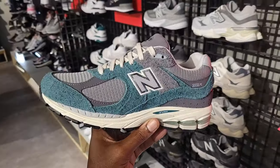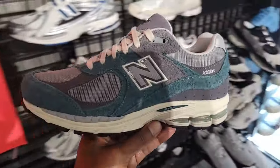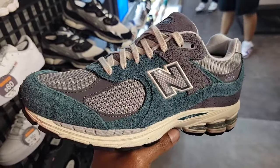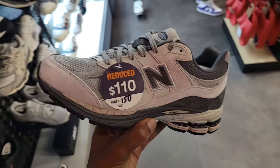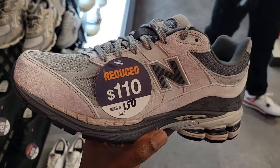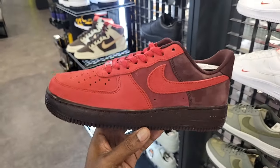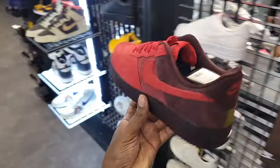Then we also saw these before. This location has some pretty nice shoes here. Good selection of colorways. Let me know your thoughts about these. They even have some 2002 R's marked down to 110. Sweet Air Force Ones, followed by this triple red. A lot of people do like these. Let me know if you are disgusted or is this a dope colorway.